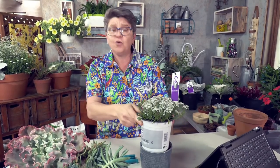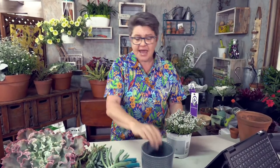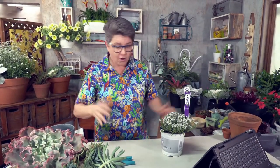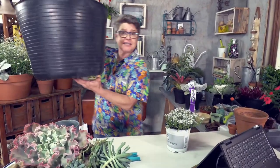Number one, big mistake. When you're watering plants that are in pot covers, take the plant out, please. Especially for indoor plants, I like doing it this way because it works. So what do you do? You take your sink, your bath, or a nice big tub, or use something like this, a tub trug.